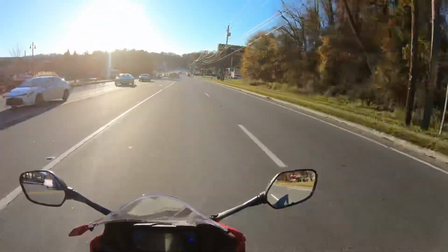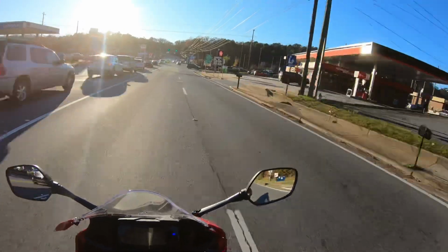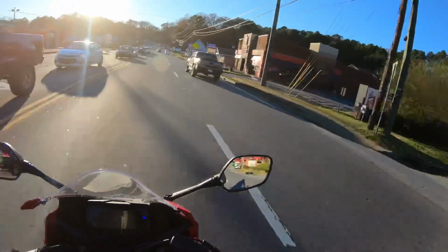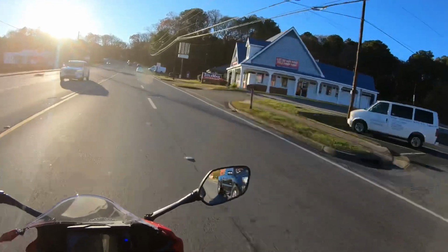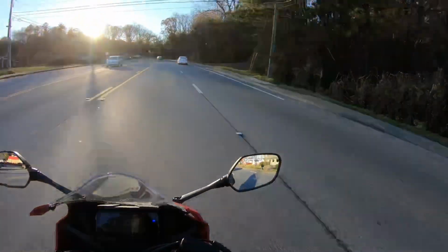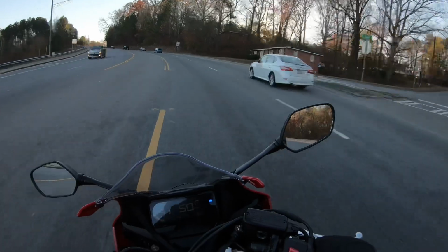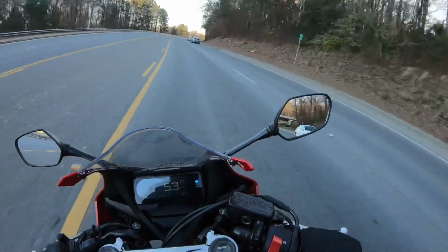But what I am going to say about it is that you might not realize how much power it has until you get into the higher RPM range. Because with a lot of these 650s, or sometimes even 1000s, you're not going to get into that really strong power band until you're in the higher RPM range. Here's a little bit of a curve. But on this test ride route that I take, this is about the only curve I can really take.